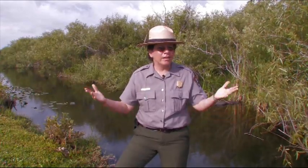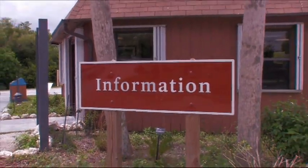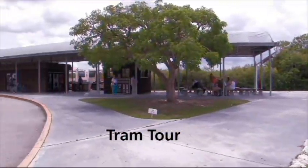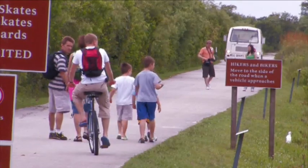And here we're at Shark Valley, which is the north entrance to the park. And you're actually in a valley here. We are in the valley of the Shark River Slough. When you come into Shark Valley, everything is right here: visitor center, trams, bicycles, restrooms. You do not have to go far to go out on the path.